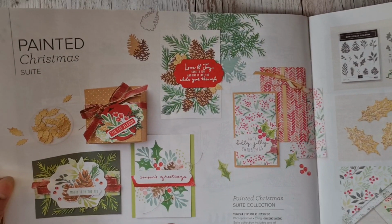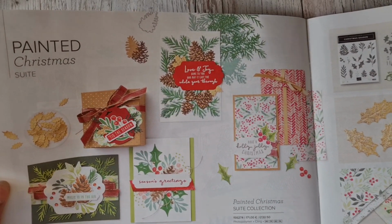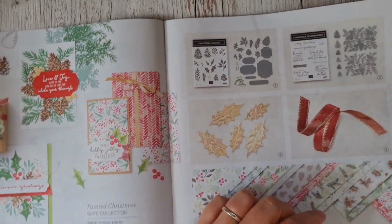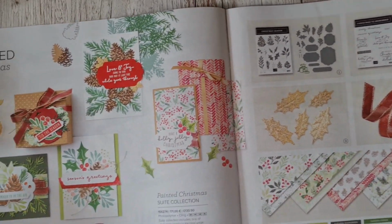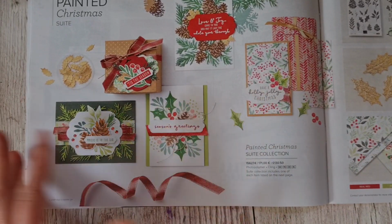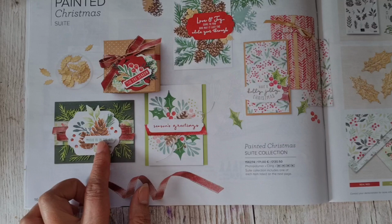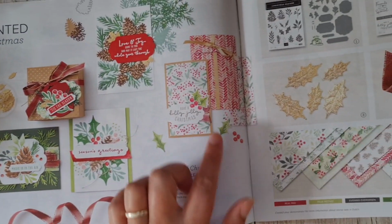So on to Painted Christmas Suite. Now some of you have already seen me play with the stamp set of this one, Christmas Season. It's packed full of beautiful watercolour kind of inspired imagery, and you can do two-step stamping for some of them. You've got these amazing pine cones and holly leaves that have two-step stamping.